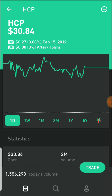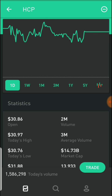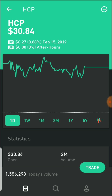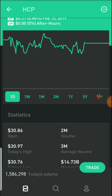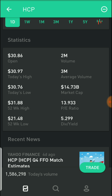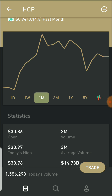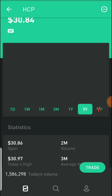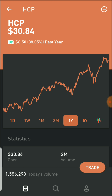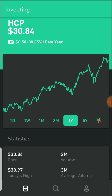Another thing I would recommend is buying a dividend stock, a stock that has pretty high dividends. I would recommend 3.5% and above. One example I found of a dividend stock that's pretty good is HCP, and its dividend is around 5.3%, which is pretty big for dividend stocks, and it's a pretty good company. I'm not saying you should invest in this, but this is just one example of a company that has a pretty good dividend yield that you can invest in, and it's only $30.